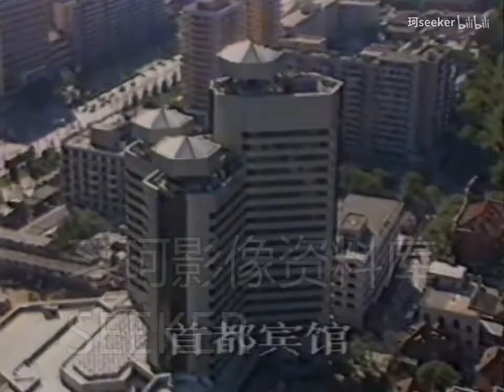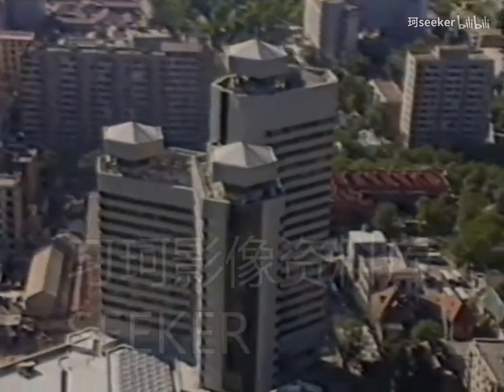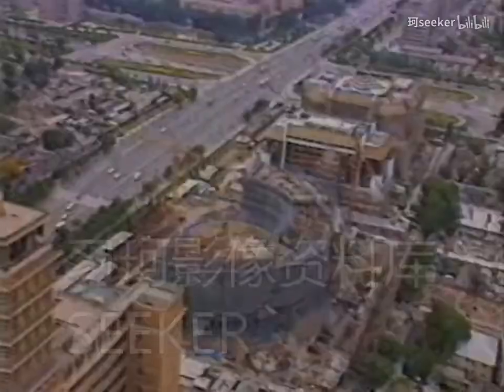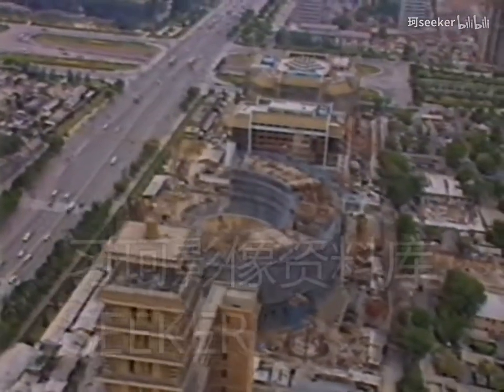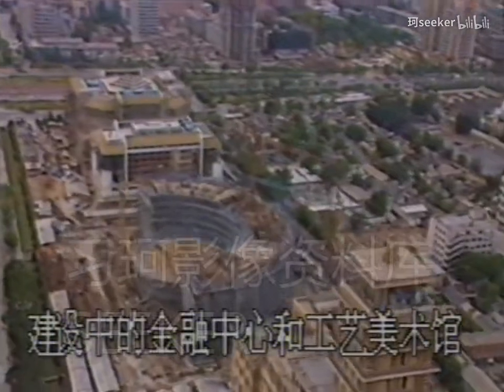The speed and scale of urban expansion in the past 10 years has surpassed any period in Beijing's past. Dozens of modern buildings have sprung up all over the city, adding new vitality to the ancient capital.